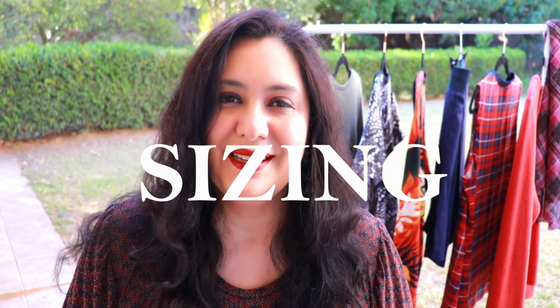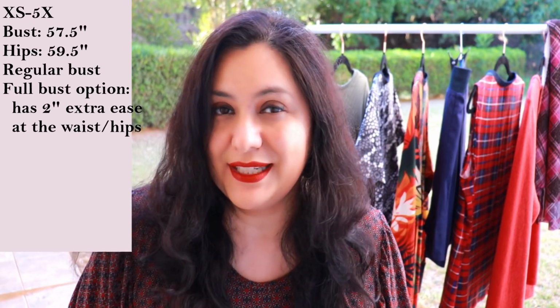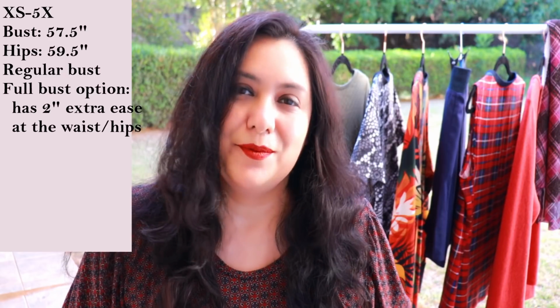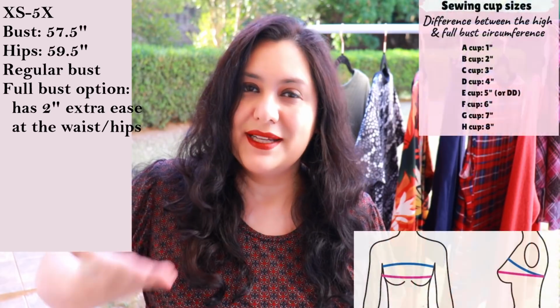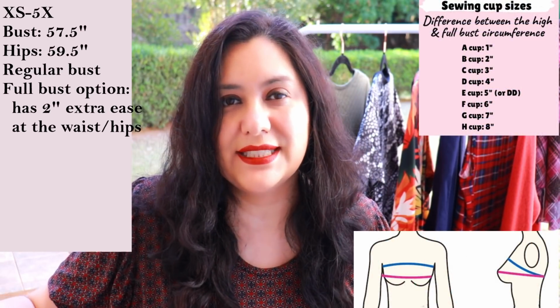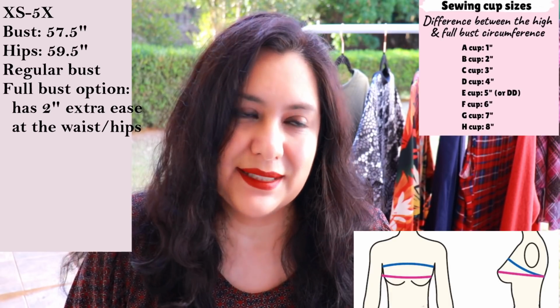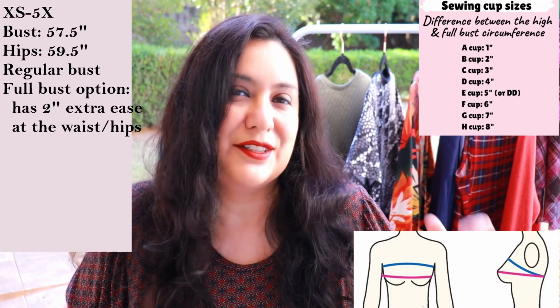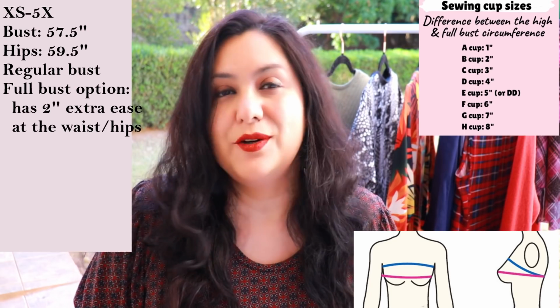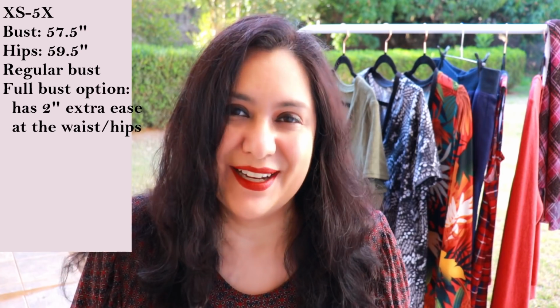Because this is a newish pattern, it's got the full size range included from extra small to 5X. That will go up to a bust of 57.5 and a hip of 59.5. There is a standard bust option and a full bust option. If you have a larger cup size and the difference between your high bust and your full bust is 4 inches, 5 inches, 6 inches, the full bust is going to work well for you. If you have a smaller sewing bust cup size A, B and C, where the difference between your high bust and your full bust is 1, 2 or 3 inches, then the regular bust option will be fine for you. I think it's great that the option is there so we can all get a good fit.